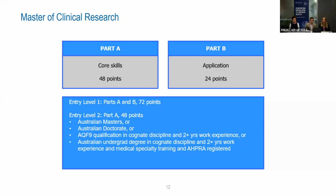So the criteria for level 2 entry are listed there in summary. These would be students who obtain an equivalent of an Australian master's degree or an Australian doctorate degree or equivalent AQF 9 qualification in a relevant discipline and 2 years relevant work experience.